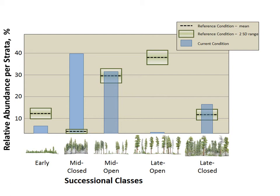...are seriously deficient, and at the late serial closed, you're somewhat above historic range. This is just a hypothetical example, but it is fairly typical of a lot of areas in eastern Oregon and Washington. And the Nichols conifer, for example.